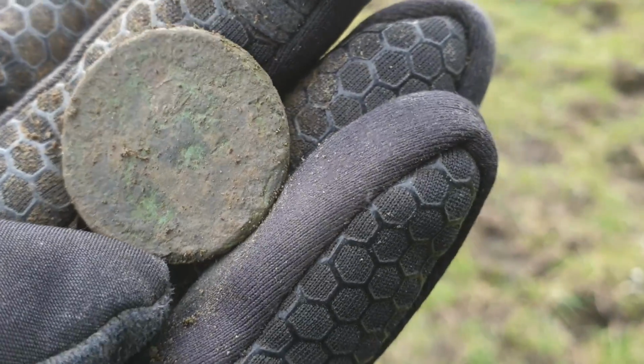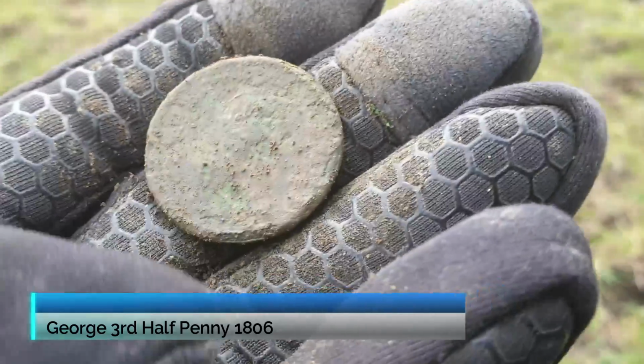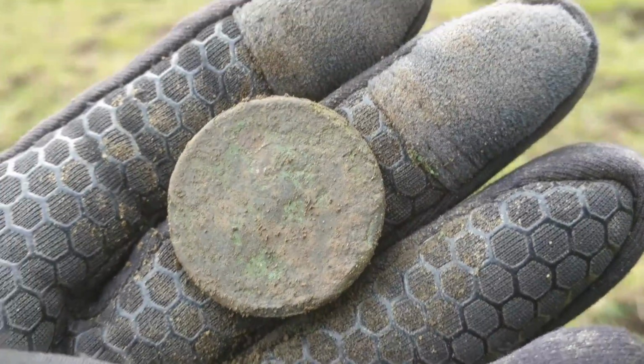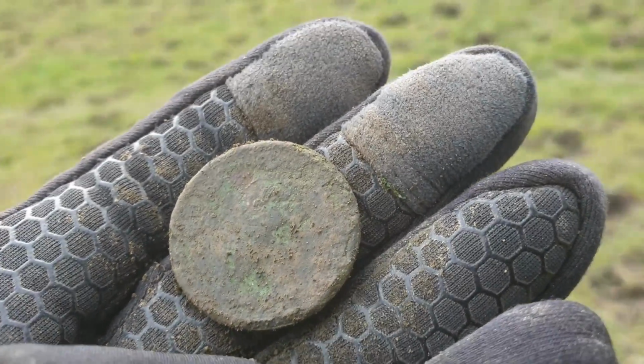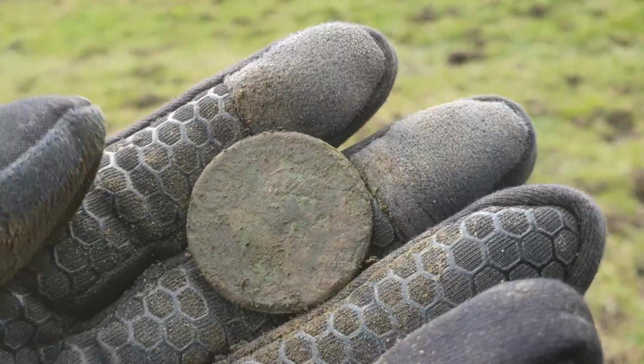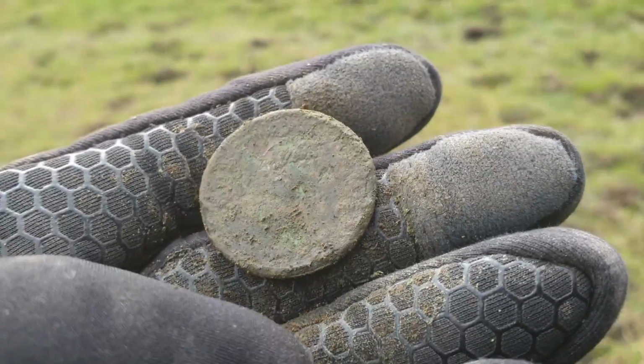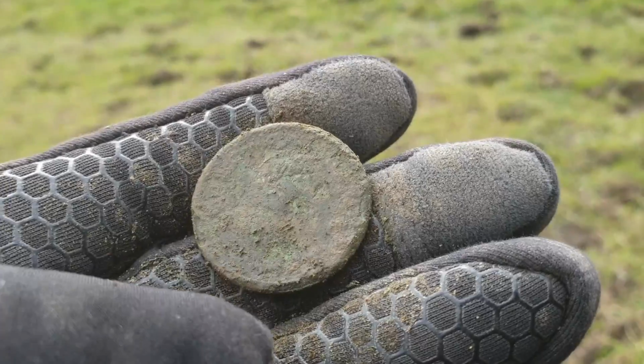There he is, little fathead. I'm looking for his little silver friend. Come on, Georgie, where's your silvers? Because I've had loads of you out of here, but I've not had any silvers, George the Third. I would have liked an Edward the Seventh silver as well. That would be fantastic. I'd like anything today. I'm in that sort of mood where I love everything today. Everything's fantastic.